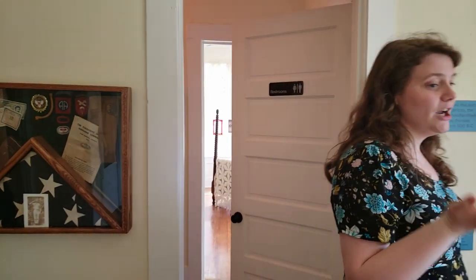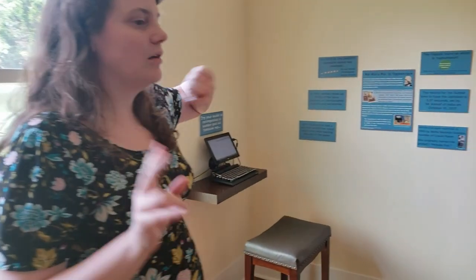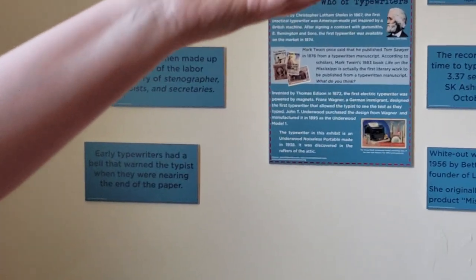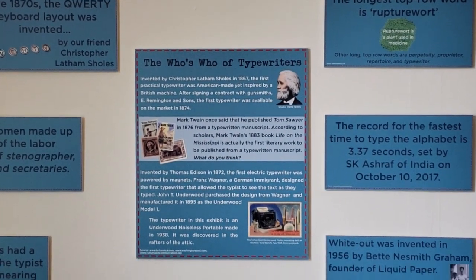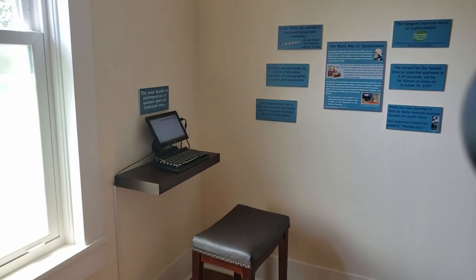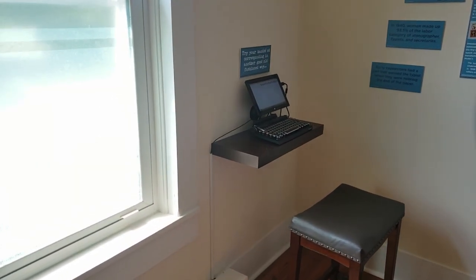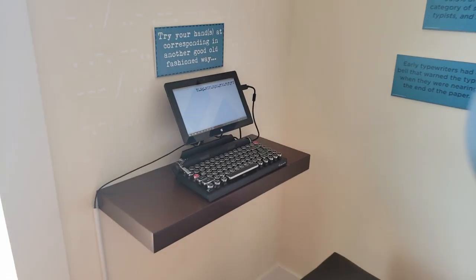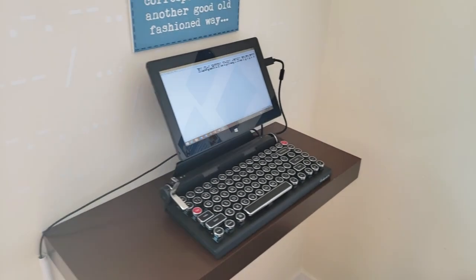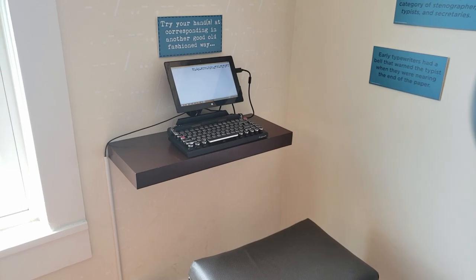Then we go to the typewriter, typing out letters instead of writing them out. And then we go all the way to today's communication of text messages. This room is more interactive, so we encourage guests to look at it at their own pace. That's a very streamlined typewriter with the iPad. Yeah, so we love to show this to people and give people a chance to look at it.